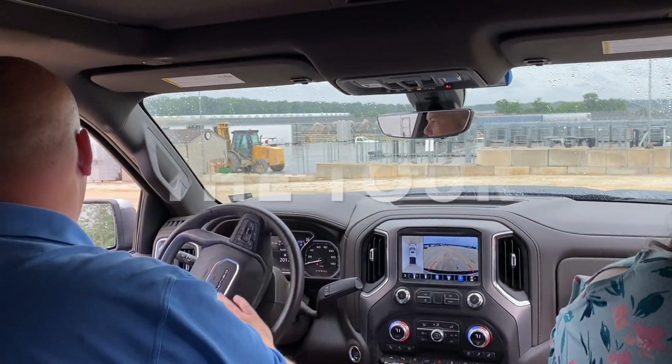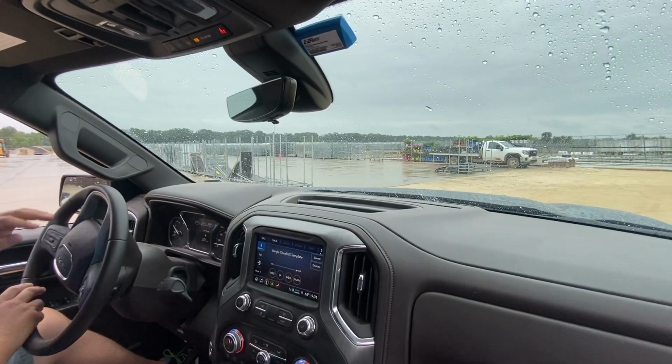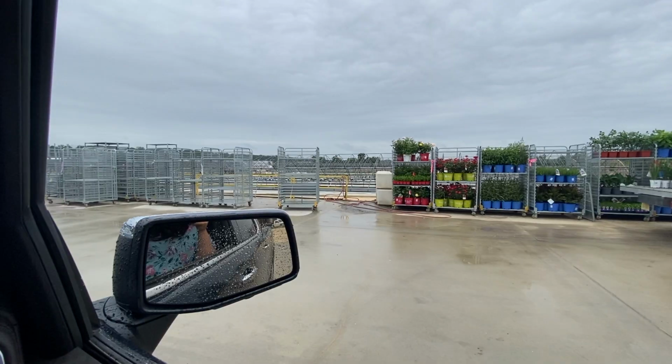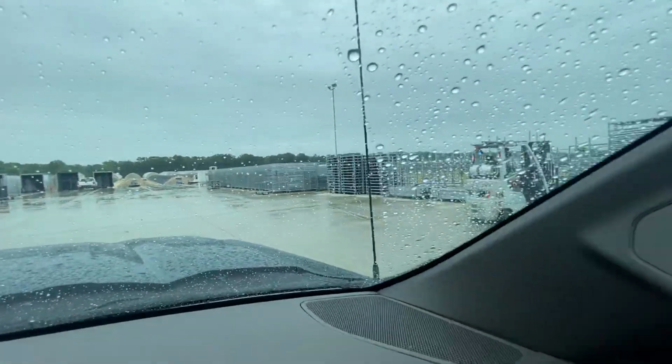Yeah. So we'll start over here. We ship a few different ways, because we're shipping to 32 states. And so these carts right here are all being loaded up for delivery. These carts are rental carts. So they come in like this, all stacked up like that.